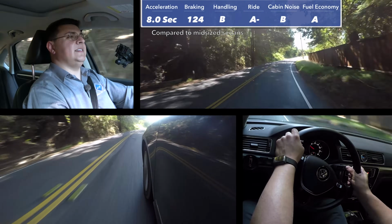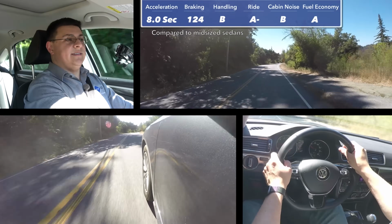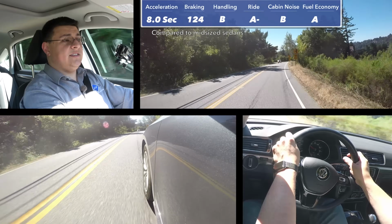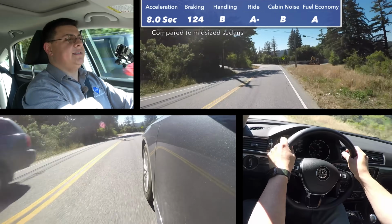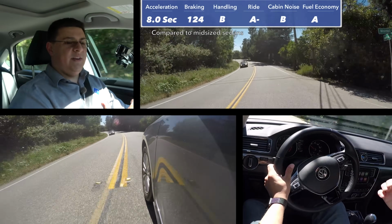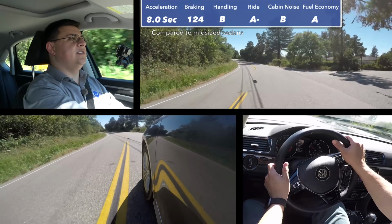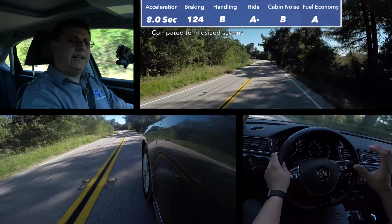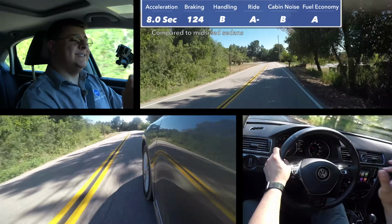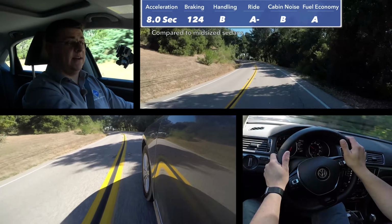Don't take that to mean that this car handles like a wet noodle. It doesn't. But it isn't as engaging as a Mazda 6 out on the road. It's a little bit faster 0 to 60 than a comparable Mazda, but it doesn't feel quite as engaging on the road. We don't get quite as much feedback from the front tires. It's a little bit harder to tell exactly what the front suspension is doing, and the rear suspension gets a little bit more upset in the corners. That's not what we see in the European Passat, but it is what we see in the American Passat.